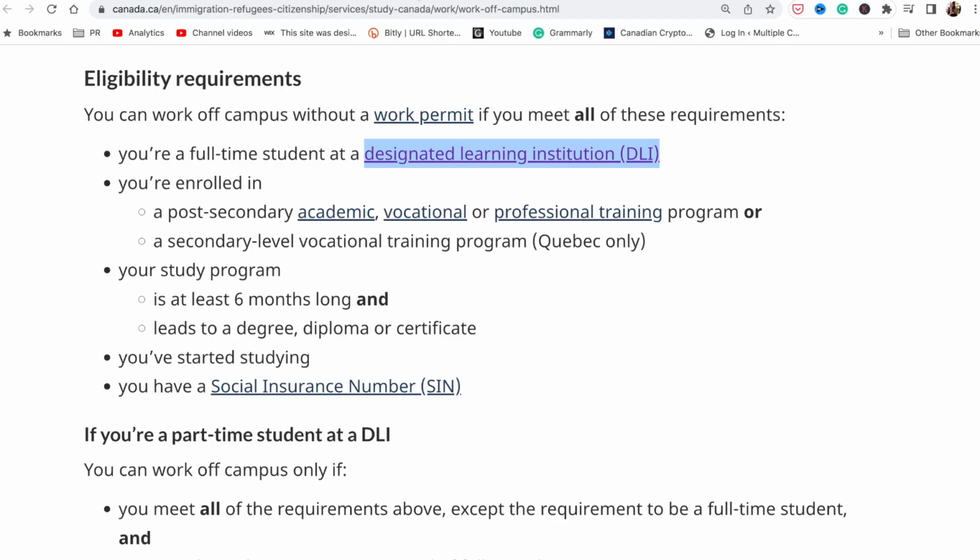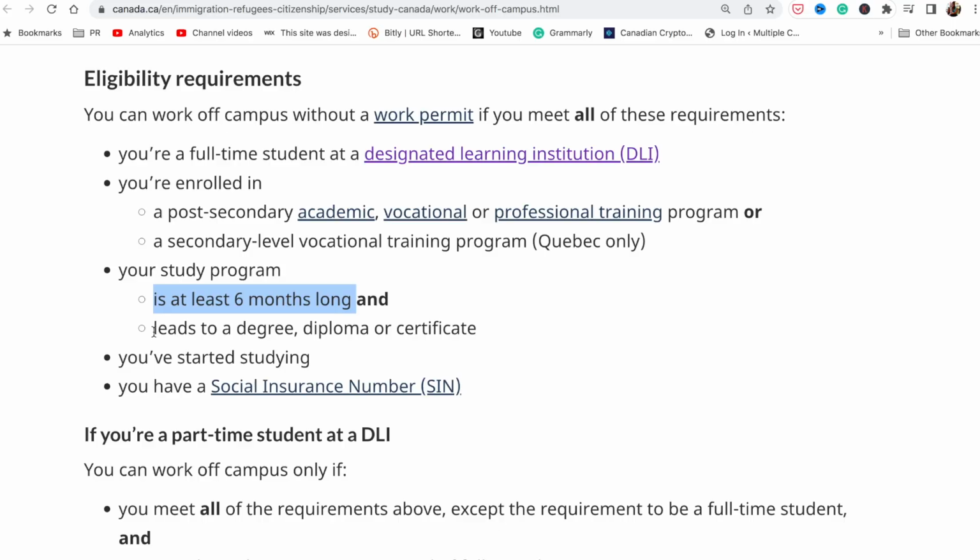And you also need to be enrolled in a post-secondary program or a secondary level vocational training program for Quebec. Your study program must be at least 6 months long. If it's a 5 month program, then you will not be allowed to work. And it also has to lead to a degree, diploma, or certificate. You've started studying and you have a SIN number. Now let's skip to how many hours you are allowed to work off campus.